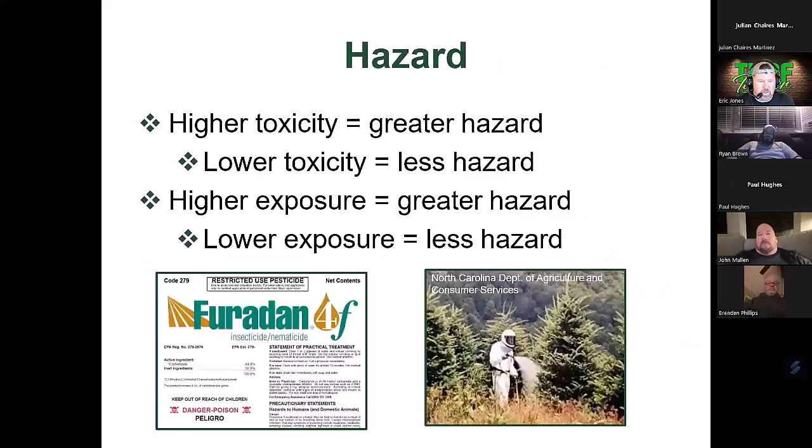And so with the higher toxicity, there is always a greater hazard. Lower toxicity, less hazardous. When you have a higher exposure, it is a greater hazard, and lower exposure is equal to less hazard. And you can see here, spraying the Christmas trees is a very dangerous situation. But the young man is taking all the precautions. He's got a hooded vent. He's probably got a self-contained breathing apparatus strapped to his back. Almost looks like it's there, but he is being supplied with fresh air, so he's not taking any risk of breathing in any of those mixtures right there.